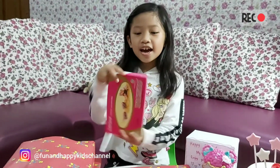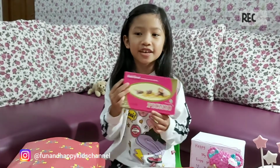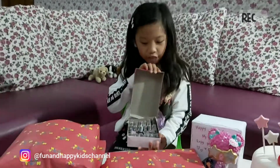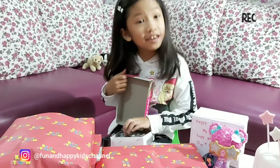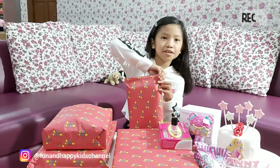This one is not a toy, but it's food. It's real food that you can eat. This one, you can open it like this. And there's a lot. Oh, there's milk. Okay. But I'm gonna open this one first.